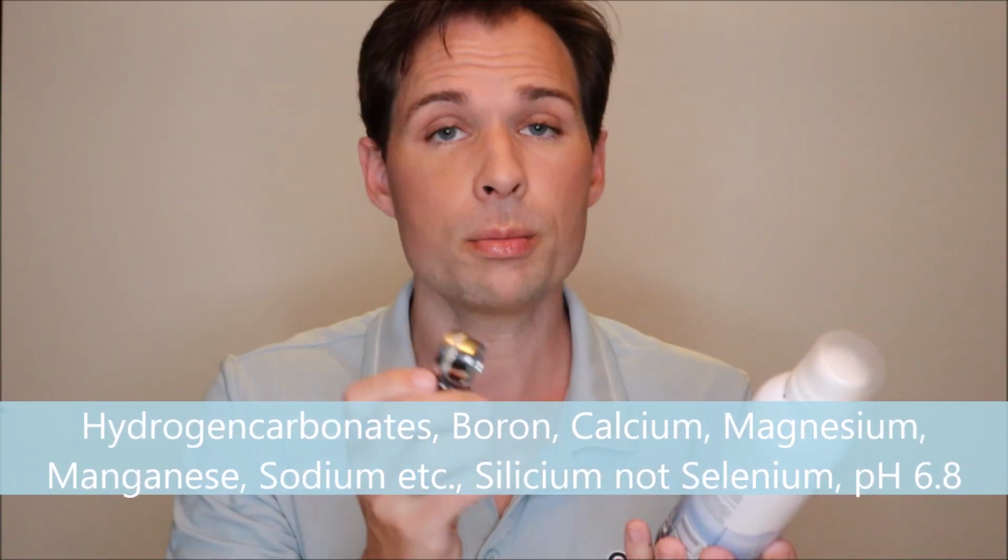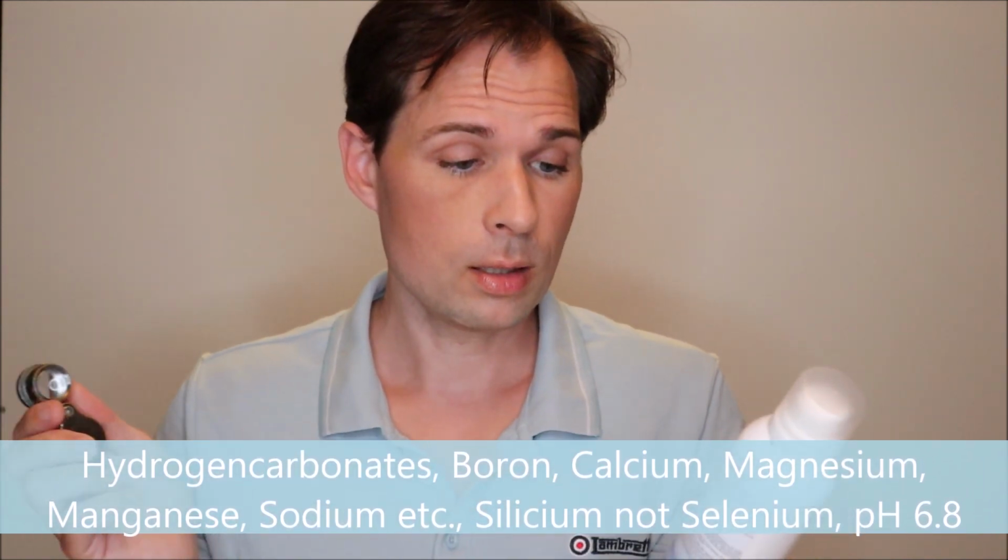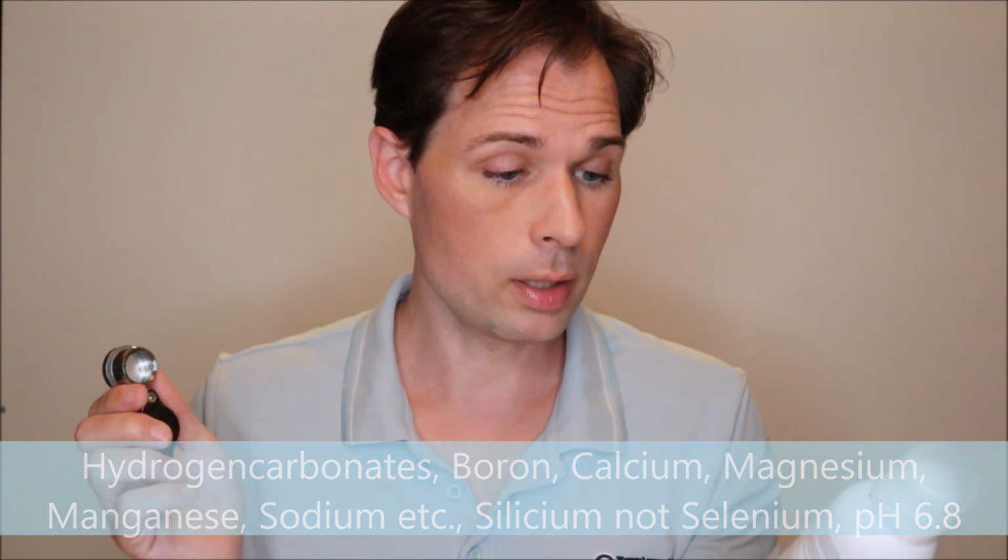And again, if you take out the magnifying glass, it is very small. But you can see that it has hydrogen carbonate, and it has magnesium, manganese, selenium, sodium, boron and calcium, and all that sort of stuff.